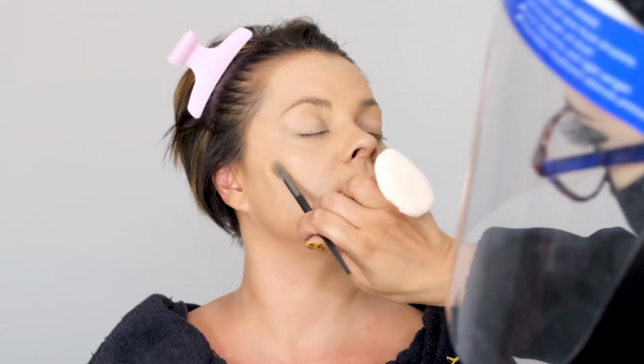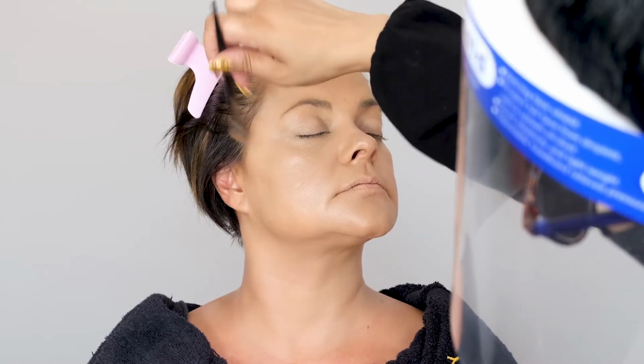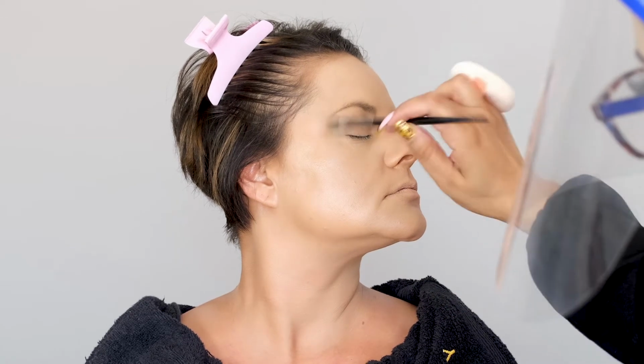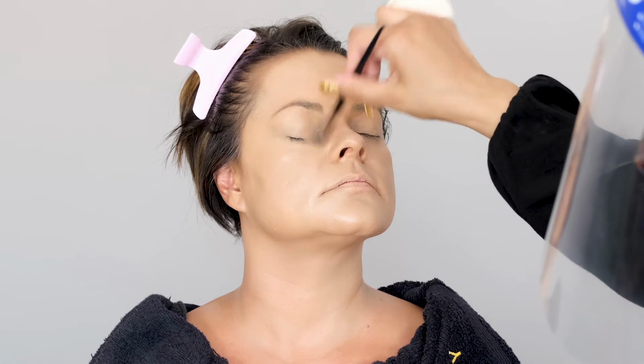Close her eyes for me. Just going to go over. And basically just touching up on areas that needs extra coverage, spot concealing, spot correcting. Turn your face a little bit more. There we go. That's perfect. Just want to get to all of the little blemishes here. Okay, and just spot correcting on areas that needs extra coverage, focusing on Donna's eye area because she does have dark circles. Okay, around the nose.